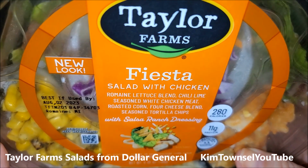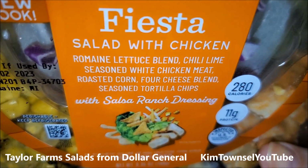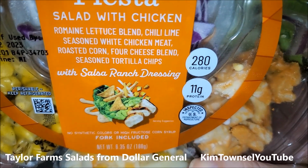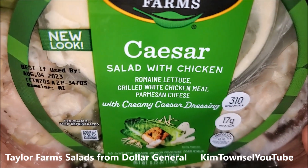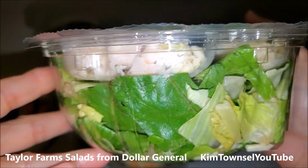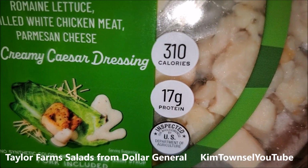We have a Fiesta salad with chicken, lettuce blend, chili lime seasoned white chicken meat, roasted corn, 4 cheese blend, seasoned tortilla chips with salsa ranch dressing. 280 calories per bowl and 11 grams of protein. A Caesar salad, romaine lettuce, grilled white chicken meat, Parmesan cheese, and creamy Caesar dressing. Looks great. The Caesar salad has 310 calories and provides 17 grams of protein.